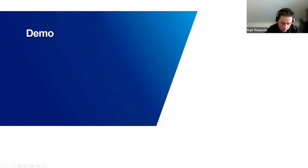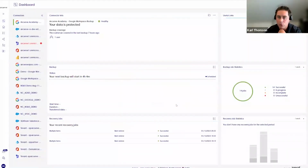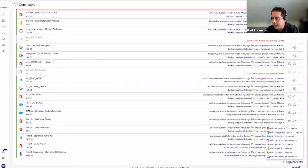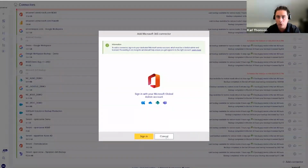So look, I've just got a few minutes, and I apologize, I am speeding through this, but I really did want to take the opportunity to take you through the user interface. I've got a number of connectors configured in here across different workloads, but if we look at what you will do, you'll come in and go add connector. You can see here with 365, you simply log into your 365 portal.